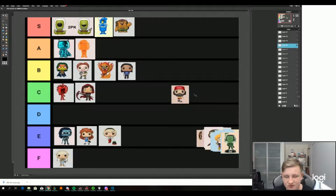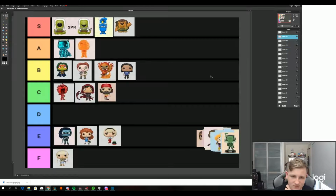Alright, so next up we have Forrest Gump. This pop is pretty cool. I like the movie. It's such a good movie, and that they made pops is pretty cool, I guess. I'll give this a C tier, just because I'm not a huge fan of the design of the pop, but I still like that they made Forrest Gump pops.